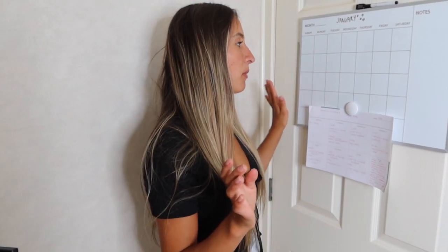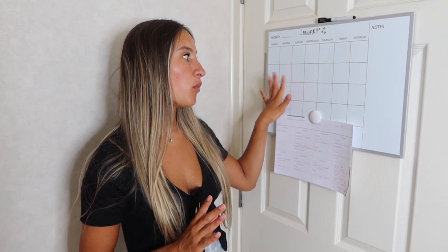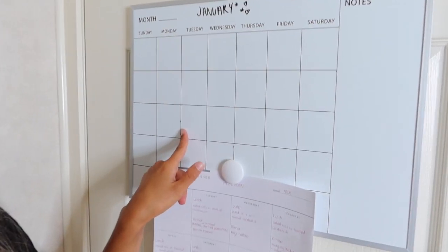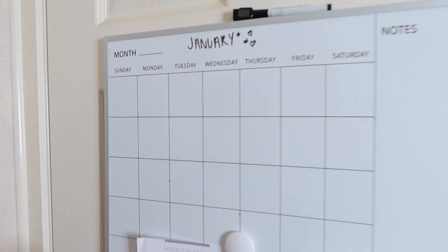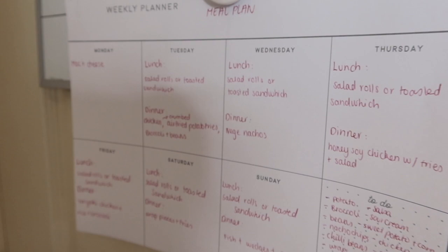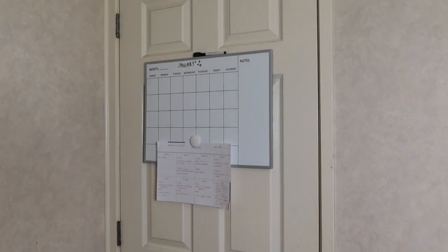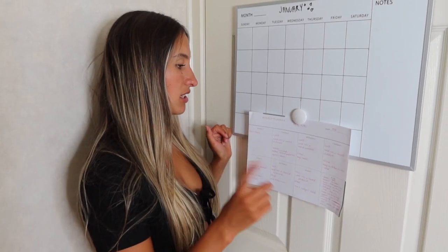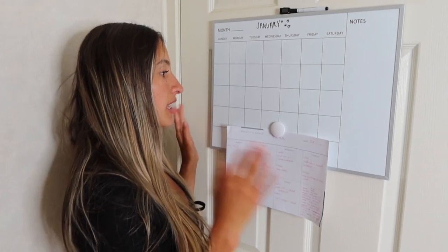Alright, so starting from behind my door, I have my whiteboard here. This is my monthly whiteboard. I have not put anything on it because I'm lazy. But this is my meal plan here. This is where I keep either a gym plan for the week, a meal plan for the week, or anything I need to do for the week. I keep it on this sheet here. As you can tell, I've got my lunches, dinners, and my grocery shop because I went grocery shopping today. So that's behind my door.